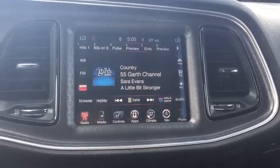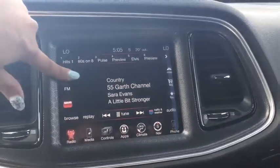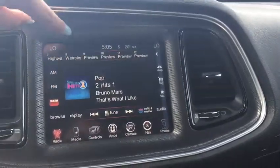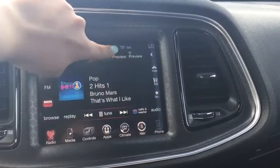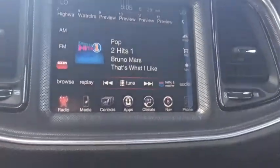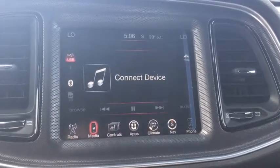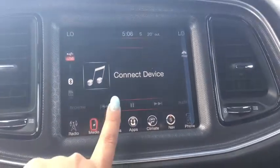All right, so speaking of the radio, we are equipped with AM, FM, and satellite radios. Up here we've got our dual zone climate control. You can see that it's set to low. Our current time, where we're facing, and what the temperature is outside. We've also got a couple other tabs here. So we've got media tabs, so you can connect USB, auxiliary, Bluetooth, and you can even insert an SD card.